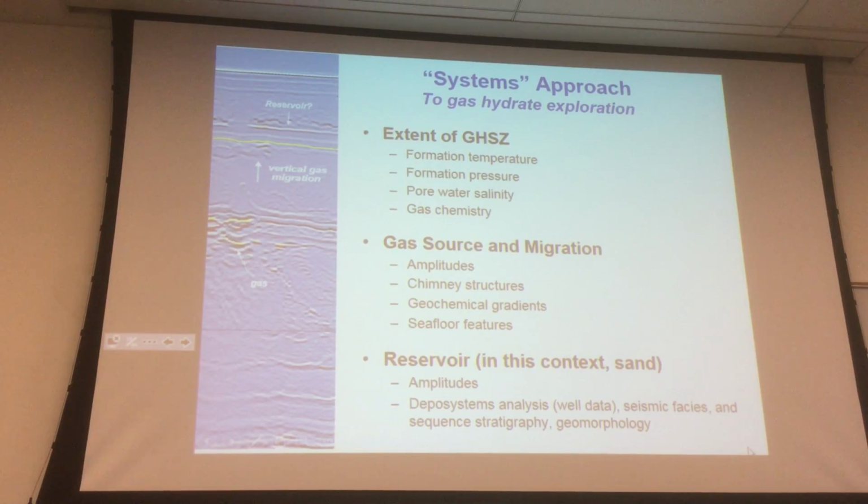We've already talked a little bit about reservoir and the fact that we're going to focus primarily today on sand reservoir. There are fracture-dominated hydrates, there's disseminated hydrates, and others that require very large technical increases in our knowledge to be able to assess or approach those resources.